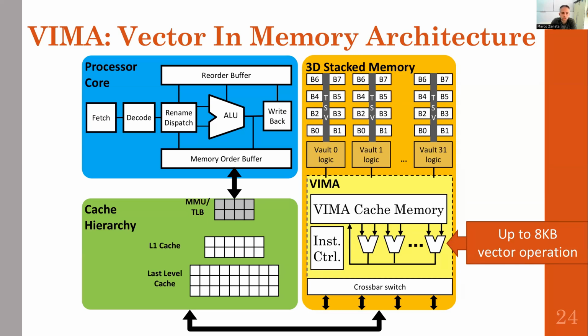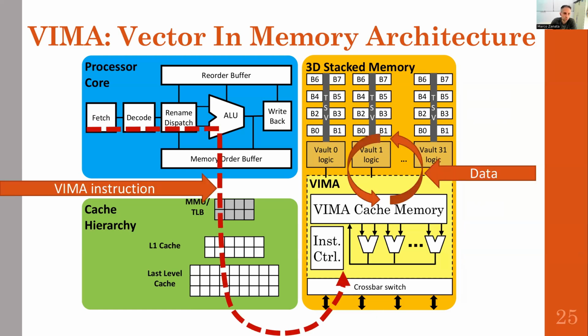So during the execution of an instruction, what happens is this. The processor will fetch the code and trigger the instruction to our new architecture. Our new architecture does not do code fetch, rename, nothing like that. It is very simple. The control is only about understanding the instruction, loading data, processing data, and storing it back. So the data will only move inside this 3D stacked memory, through the DRAM layers and the logic layer. Then we store back.